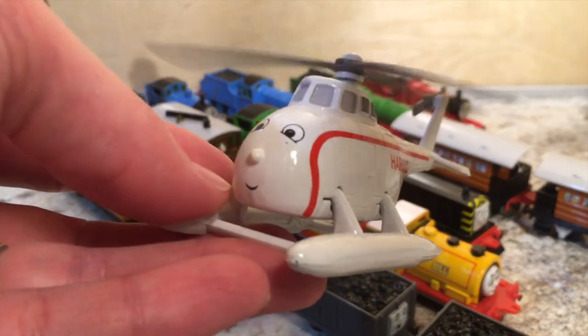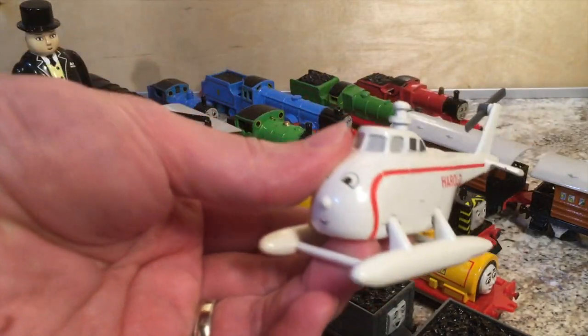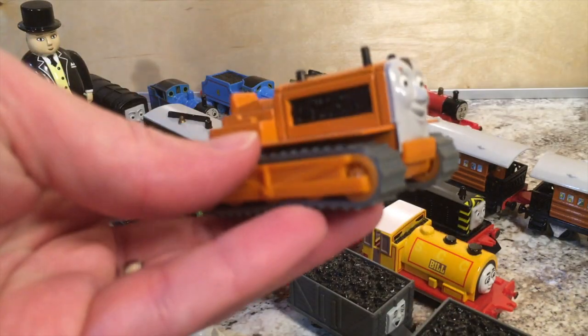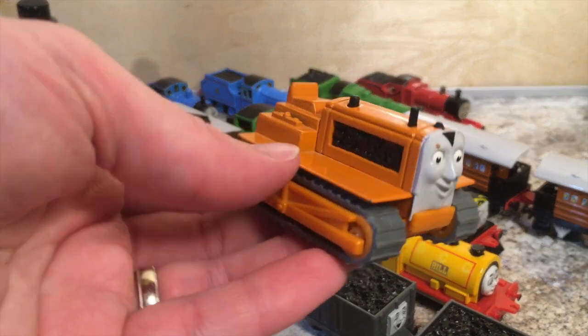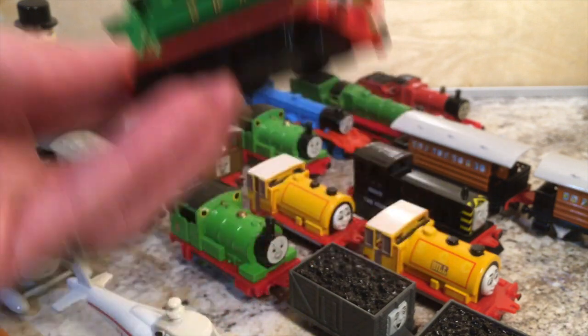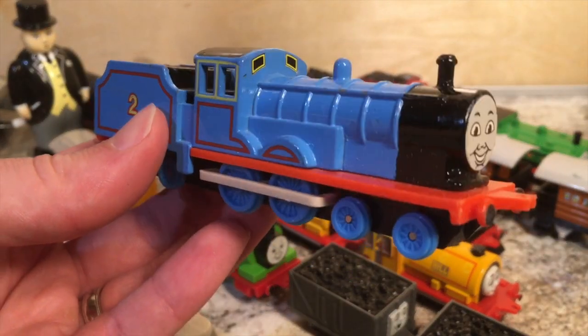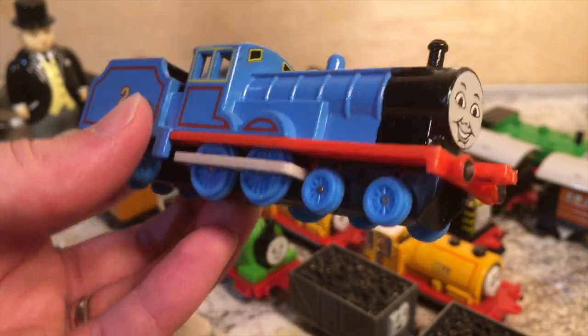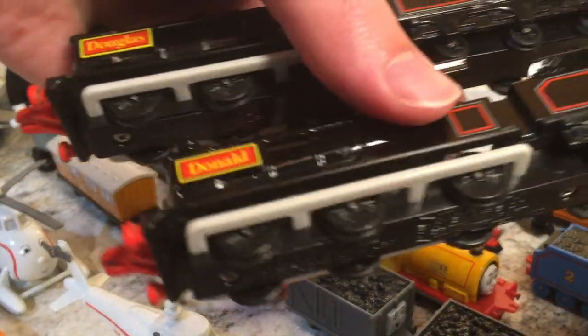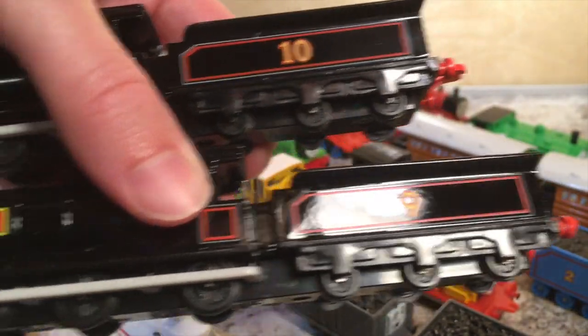Harold the Helicopter, in very good shape. Harold the Helicopter in not very good shape, missing the blades. Terrence the Tractor, again, one of my kids' favorites right now. Duck the Great Western Engine. By the way, I know all these not because I remember it, but because I've been going through the stories with my son, who is absolutely obsessed with Thomas the Tank Engine.